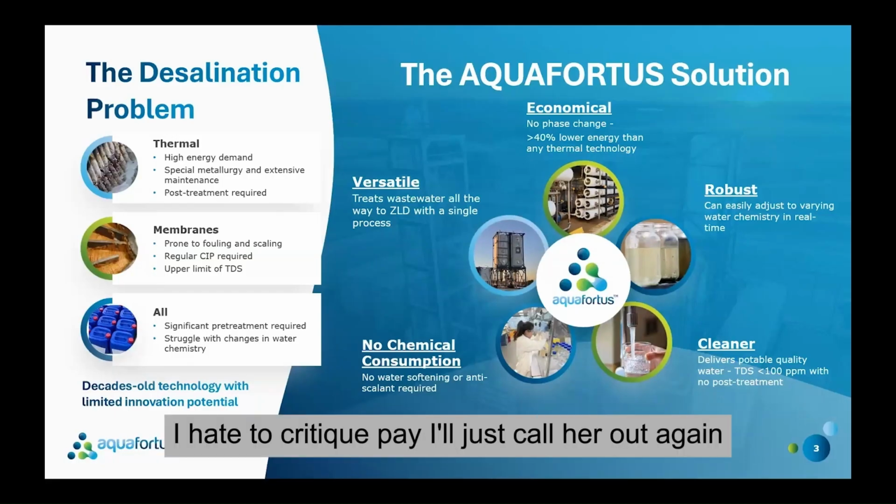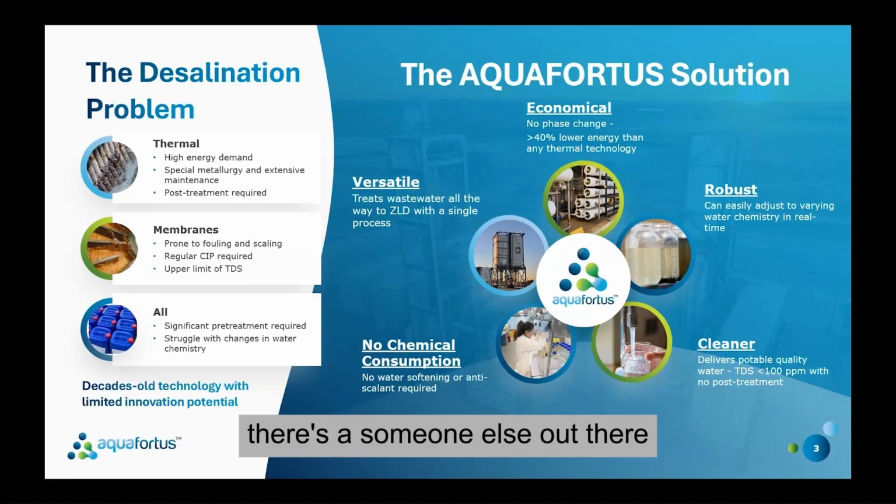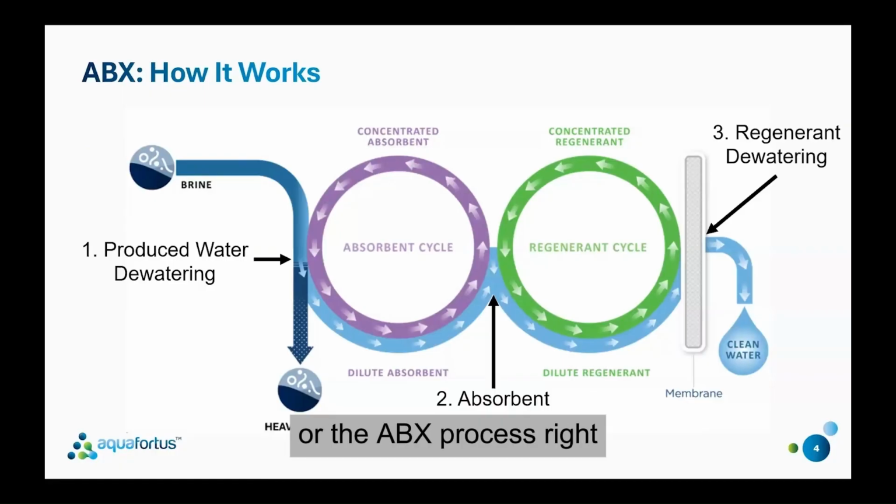I hate to critique Pei, but I'll just call her out again. I saw your slide had thermal or membrane. There's someone else out there, and there are some other technologies trying to get into the space from outside it, but Aquafortus has been running a solvent-based desalination process on Permian produced water, and I'd love to share more about that. We call this solvent-based desalination, or the ABX process.